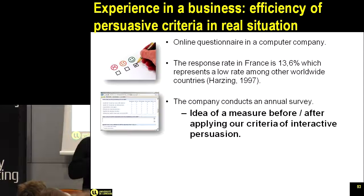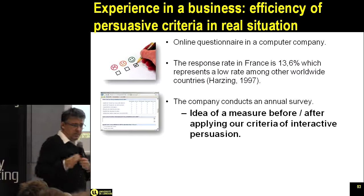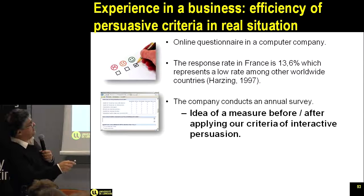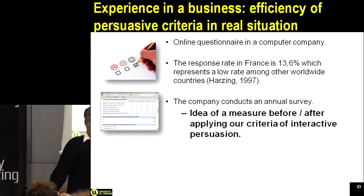But the problem is that you receive a lot of messages asking you to answer a questionnaire. So the response rate in France, maybe in Poland it's better, but the response rate in France is 30%. It's very bad. So when you receive an email asking you to answer a questionnaire, you don't respond, you don't answer.